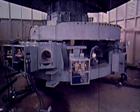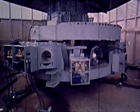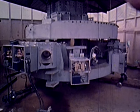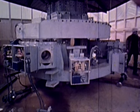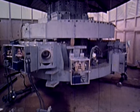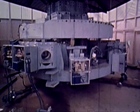Final testing of the two vibration dampers, or radomes, is completed. Now they too are ready to be shipped to the tower site. And the most spectacular phase of the entire project is about to begin.